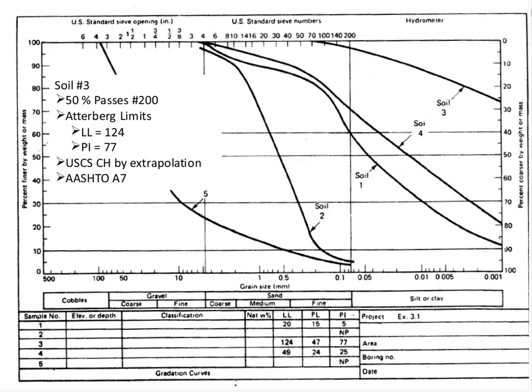So the first one, look at soil number 3. So I've got soil number 3 over here. And the first thing that jumps out at me about soil number 3, this is the number 200 sieve size. In terms of the USCS classification, I have about 95% passes the number 200. So I'm immediately saying that this is a silty clay. So if I go in and say it's a silty clay, I need to look at my Atterberg limits. So I have a liquid limit of 124 and a plasticity index of 77.